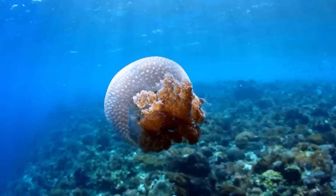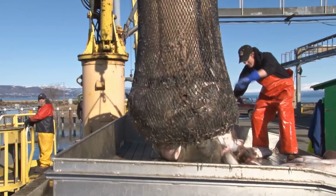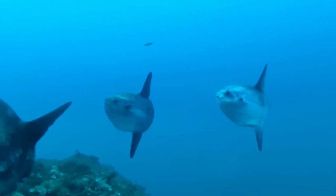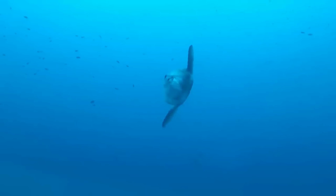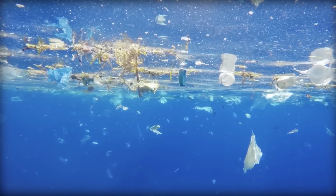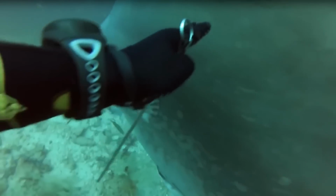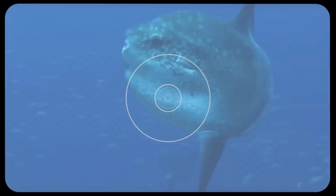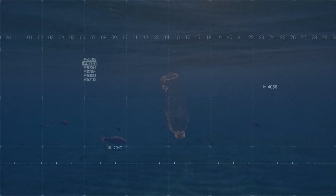As jellyfish populations have been increasing in many parts of the world, partly due to warming oceans and overfishing of their predators, sunfish play a crucial role in keeping these populations in check. However, this dietary preference also puts sunfish at risk. They often mistake floating plastic bags for jellyfish, ingesting harmful plastics that can lead to starvation or suffocation. This unfortunate similarity between their preferred prey and our plastic waste highlights the urgent need for ocean conservation efforts.